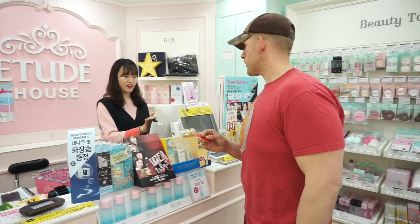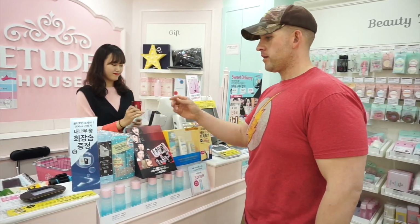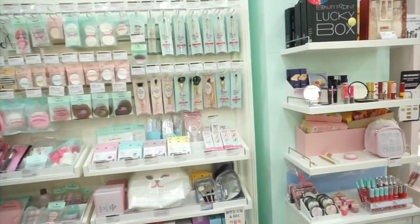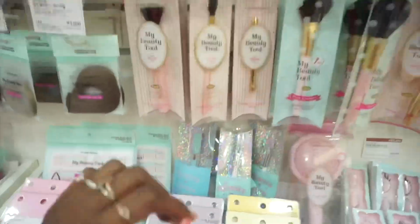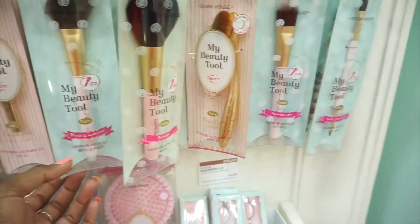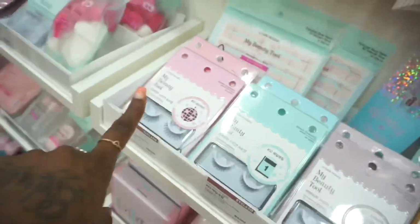I love you. My handsome bubbly. The other side. These brushes. So cute. There's their lashes.